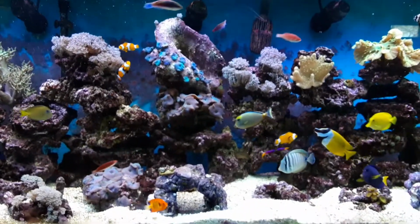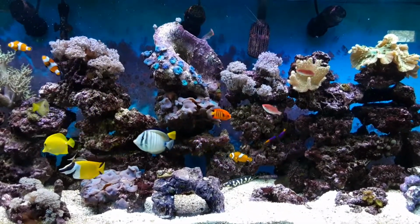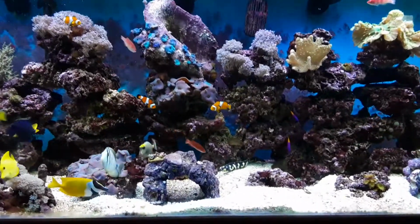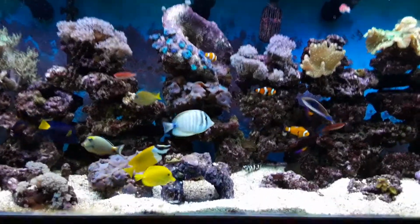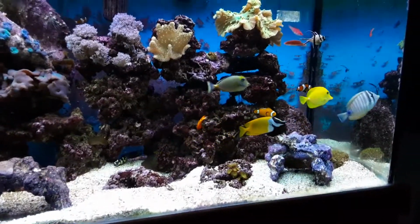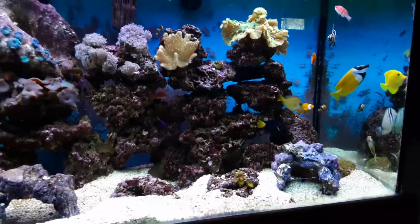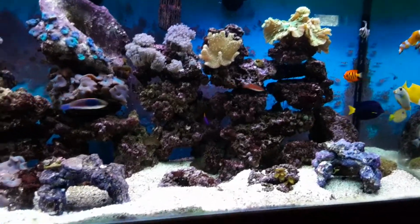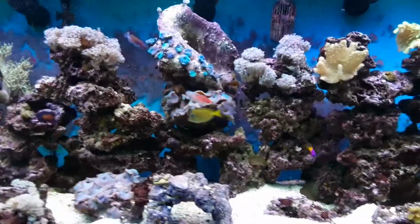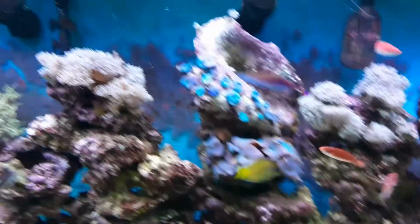Mysis shrimp come from the ocean also. They're a small relative of the krill that the sperm whale and everything else eats. So these guys are loaded with vitamins and minerals and nutrition that the animals eat and need. But with the tangs, if you just fed them mysis shrimp, they would still starve to death because they need vegetation also. So I'm going to try to hold the camera still and get this food inside and see if we can get it dispersed. Alrighty.